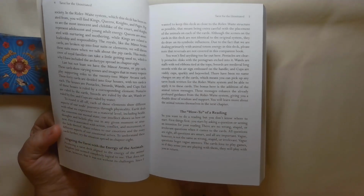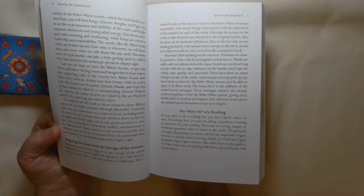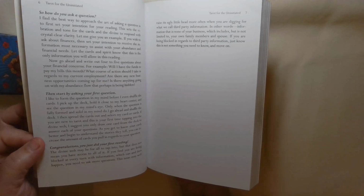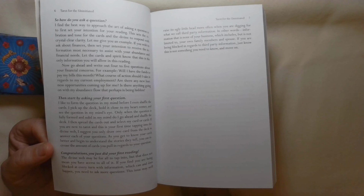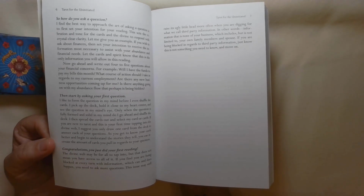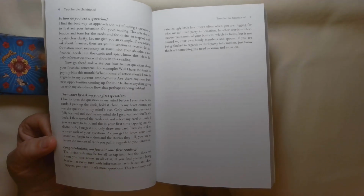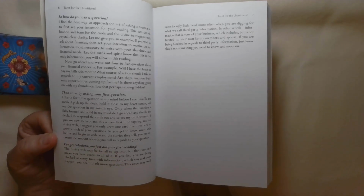And then the how-to of a reading. And then goes into suggestions of how to do a reading. And asking a question. And then basically suggestions on how to come up with a question. And then congratulates you on doing your first reading.